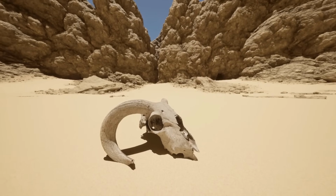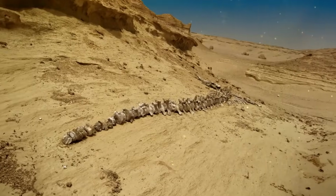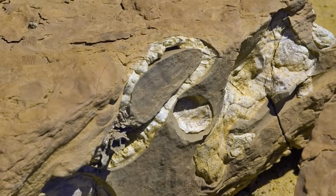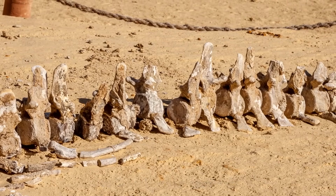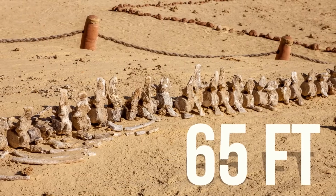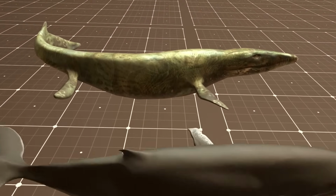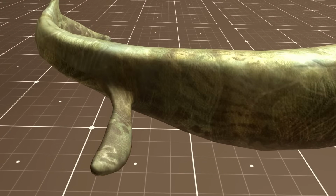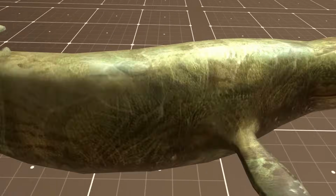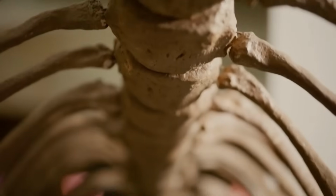The bones are poking right out of the cliffs, as if they're calling to you to come check them out. You can spot ribs scattered all over the place. Look at these vertebrae. They're giant. Ooh, the creature they once belonged to must have been up to 65 feet long. The fossils show that the animal had a streamlined body like today's whale, but still had features like hind legs and feet. For scientists, it means a very exciting thing. They might have discovered a fully intact skeleton of a prehistoric whale.